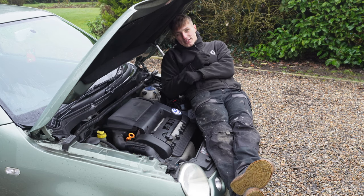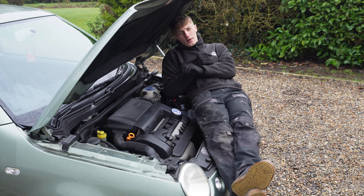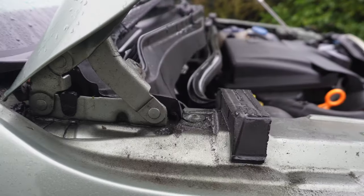Now, I need to get this thing cleaned because this is going to maximise profit and help us to encourage a sale when it comes to selling this thing.